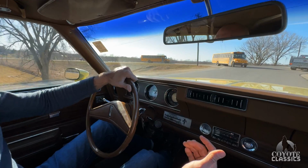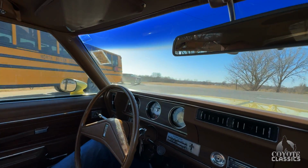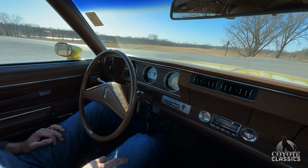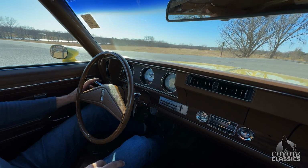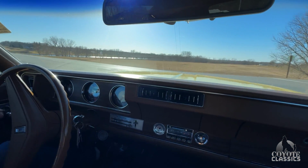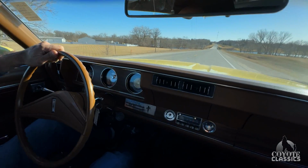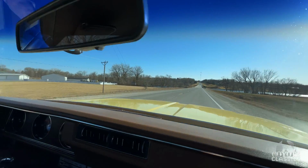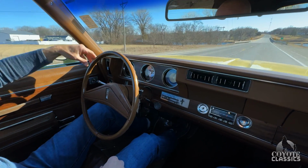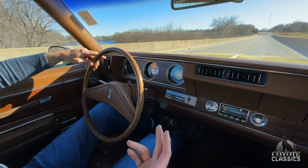Here's your brakes. Power disc. That little school bus lady was driving really fast coming around that corner. Yeah, brakes are in great shape. What a nice quiet car. It is, yeah, it's just good. Shift's good, about 55 mile an hour in third.